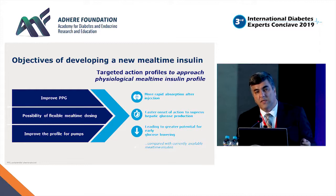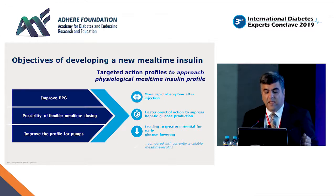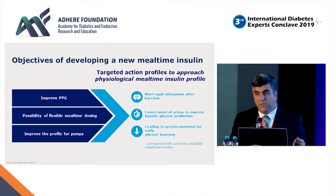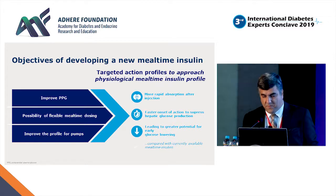In a lot of special situations, we would like an insulin that we can dose immediately after the meal and get similar or better results. It would also improve the profile for insulin pump users. So we need more rapid absorption and faster onset of action, leading to greater potential for early glucose loading.